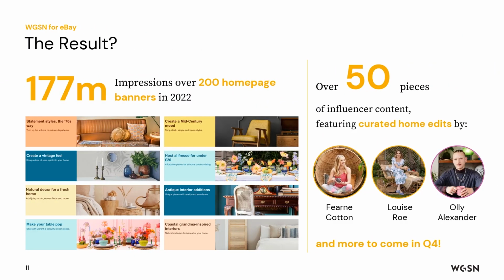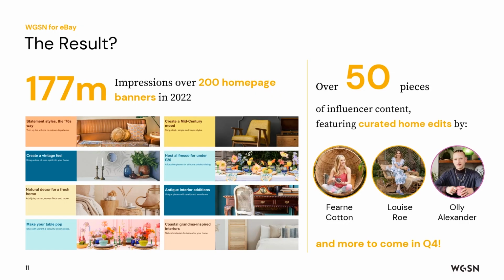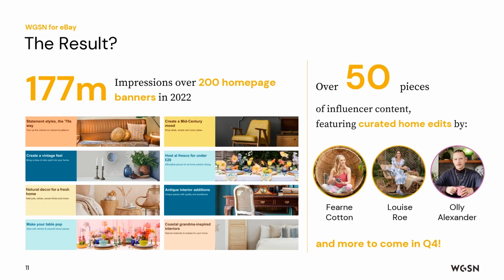So here, the impact this had across eBay, they made a massive effort to amplify customer attention to this and really deliver a sense of focus for the massive assortment that eBay has. And this really resulted in over 200 homepage banners in 2022, which really created that system for consumers to search through, and having those trend programs such as those shoppable tabs. They had Coastal Grandma, that 70s trend there, and this just really demonstrated that consumers really are responding to this, and they had over 177 million impressions.